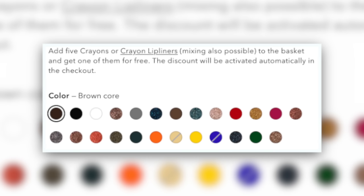Pencils are $18. And I think if you buy like five pencils, you get a discount. Yes, add five crayon lip liners or crayons, mixing also possible, to the basket and get one of them for free. Yeah, so buy four, get one free. Add five, one of them will be free, basically. It's a weird way of saying it.